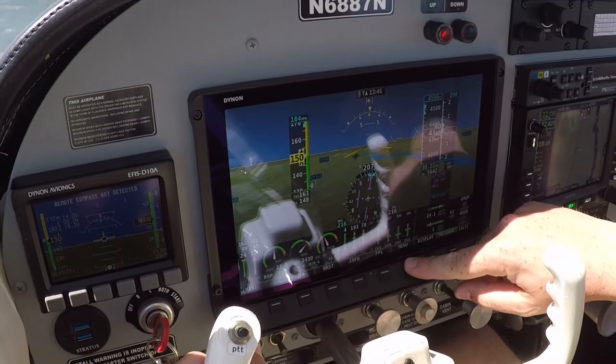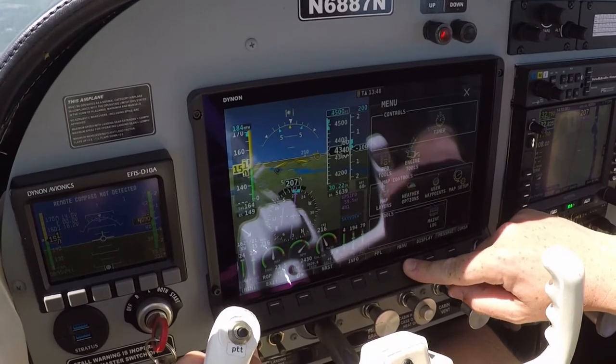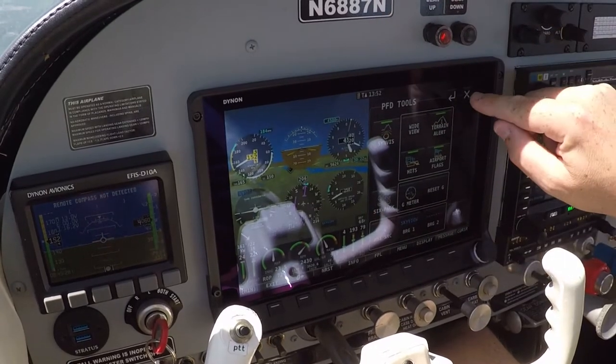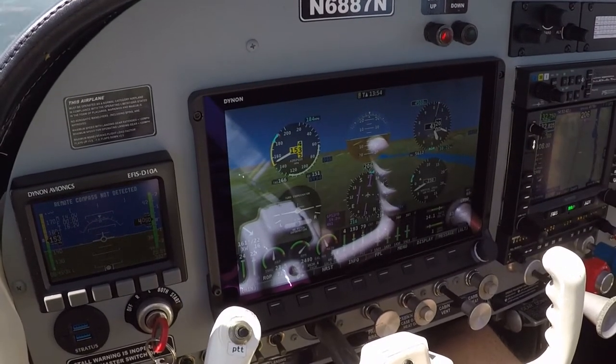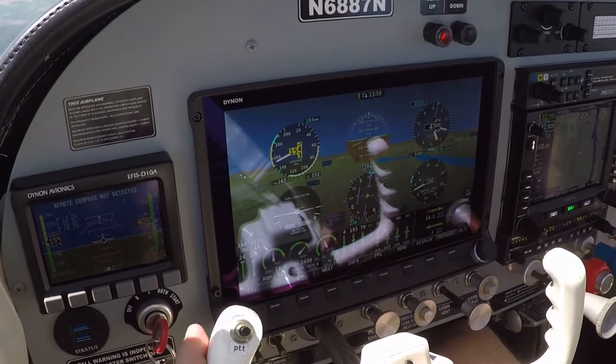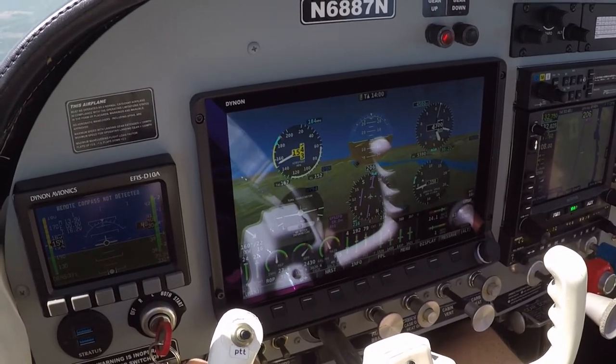Also, which is neat, is menu, I think. PFD tools, and you go to six pack. Okay, look at that. That's cool. 155 miles an hour. Leaving altitude. Oh, I know. Okay, let's go back up.